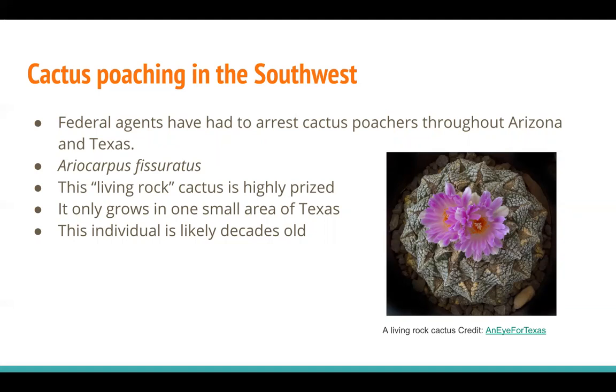The plant in this photo is likely decades old and it's pretty small. So that means that when you pick that many at once, it can wipe out an entire population because they take so long to mature. So if you want to make sure that you're not buying a cactus that's been illegally poached, there are some great ways that you can look online and figure it out from experts.